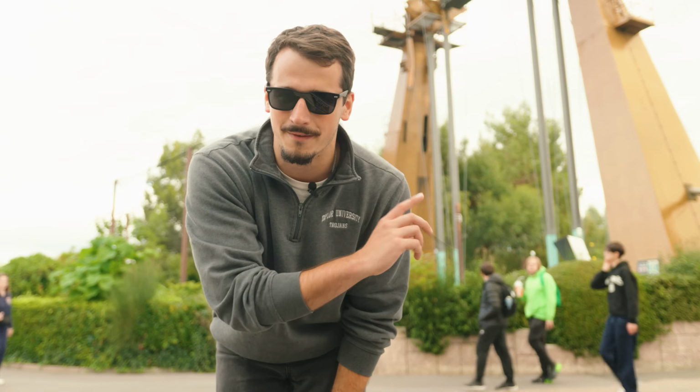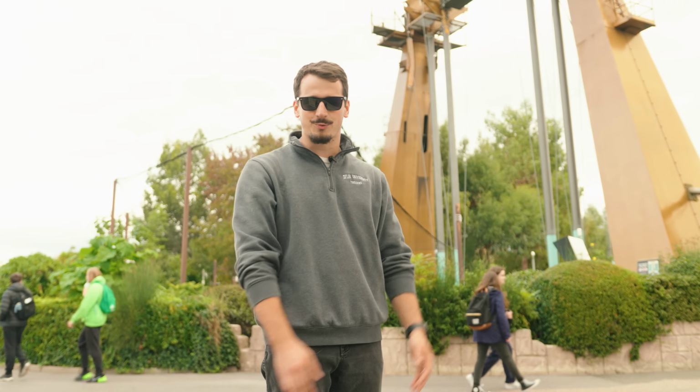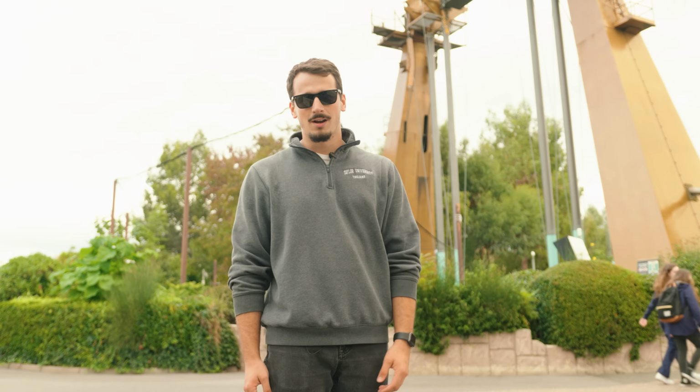cycle I've seen. I don't know how easy it is to reprogram these things, but if they could just add a couple more swings, I think it would make the wait a lot more worthwhile. I didn't have to wait at all, it's a walk-on, but you get what I'm saying.